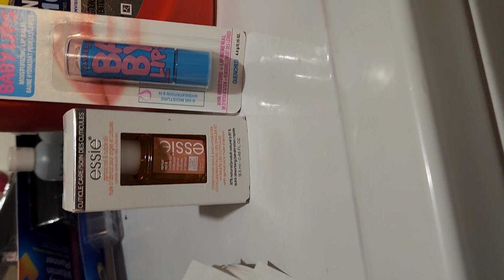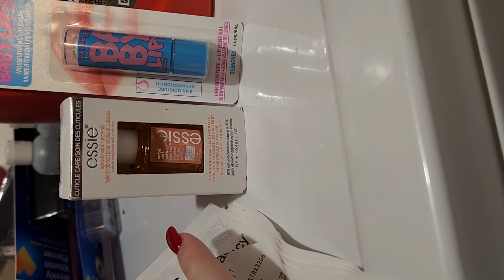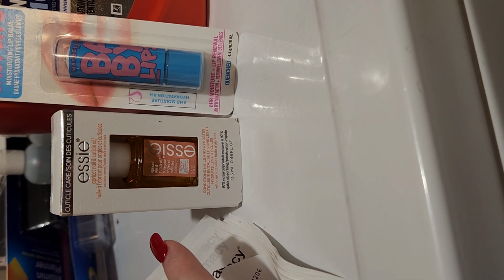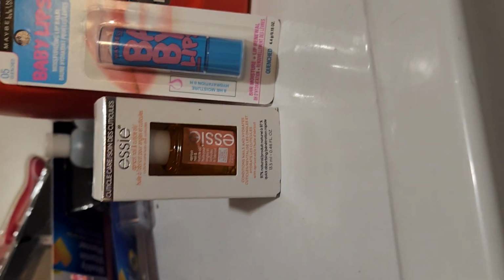Now the cheapest Essie is $10, but I did decide to grab this cuticle for $11, considering one of my family members is going to start doing nails, so I thought this would be great to throw in like her graduation basket or her birthday basket, which is also coming up. So I'm gonna throw in that, and this is actually a really nice product, guys. But $11, sheesh. I'm so glad that I coupon.